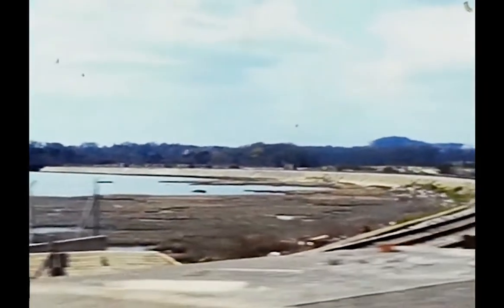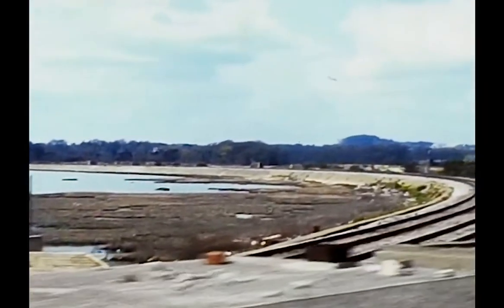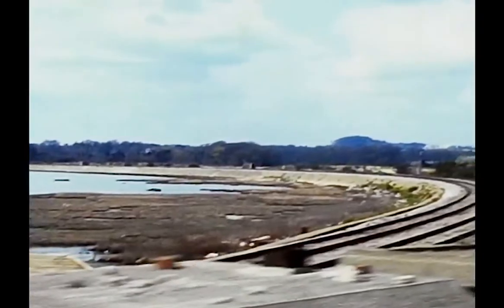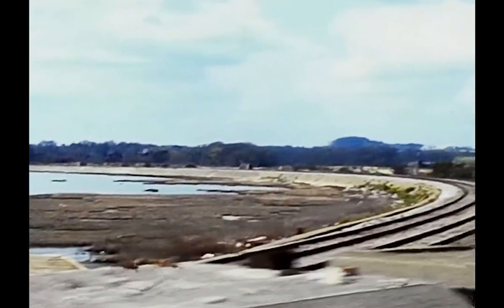The other image that really surprised me is this one, just after the bridge. Today you can only see factories from this point. So where did all that wet stuff come from?